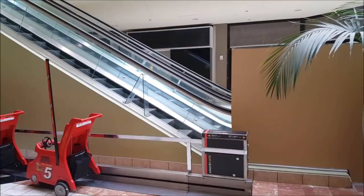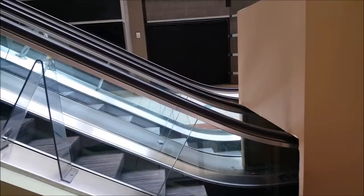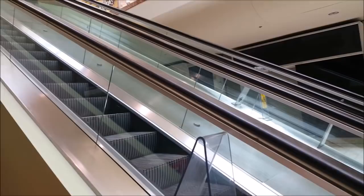Something else that I noticed too is they had quite a few of the escalators like permanently shut off. I don't know if they're just broken or they're trying to save power, but they've got them turned off and then they have these big boxy things over them so that you can't even use them as stairs.